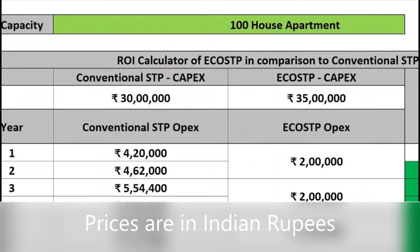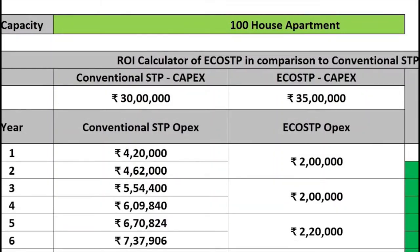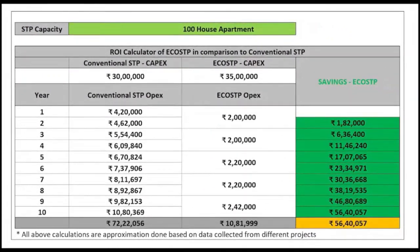For a 100 flat, 70 kLD capacity, the approximate CapEx cost for a conventional STP will be 30 lakhs and for ECOSTP it will be 35 lakhs. Note that for a conventional STP, there are two costs: electromechanical equipments and the civil tanks, and for ECOSTP, the costs are primarily civil costs. Basically, it is cement, steel, labor and sand.